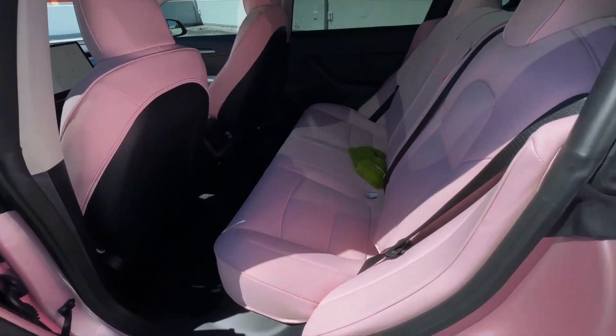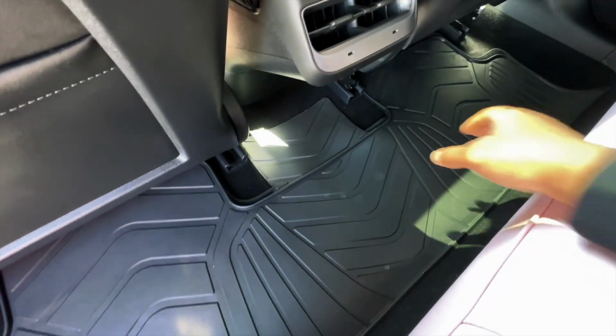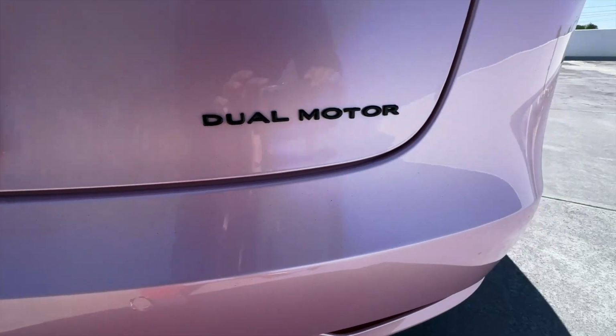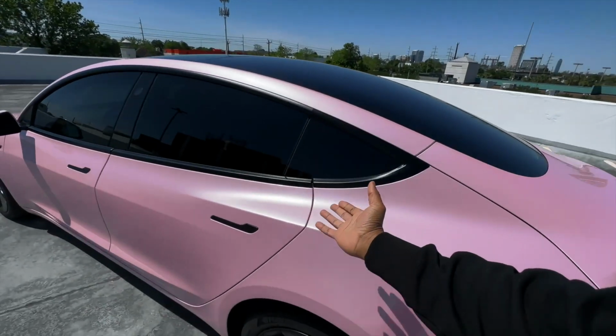Starting off with the back, it has custom pink seat covers. Of course, we needed to go with the black mats, followed all the way through to the front of the vehicle, as well as black details all throughout the car with a nice tint. That's what the back is looking like. We also have this compartment right over here.